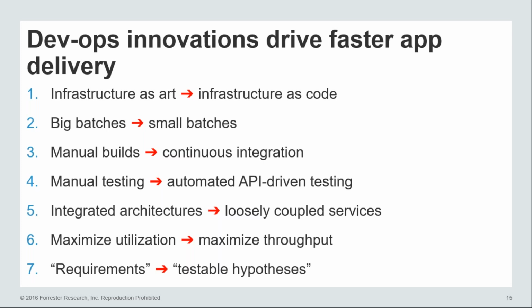The shift in focus from maximizing the individual productivity of developers, testers, ops folks, to maximizing flow and cross-skilling organizations as they begin to become more agile and move to smaller teams. And then finally, the move from 100-page requirements documents to testable hypotheses, and the move to analytics and real-time data collection on these applications that are deployed into clouds.